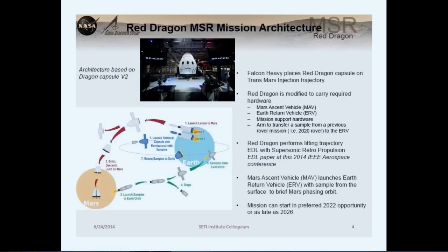One option is you capture into a very high Earth orbit and stay there until you send up another capsule to grab the sample and come home. And that other capsule could be any one of a number of options. It could be another crew capsule. It could be a Dragon capsule. It could be the Orion capsule if that's ready. It could be a robotic mission. We're agnostic on that, so there's a number of possibilities there.